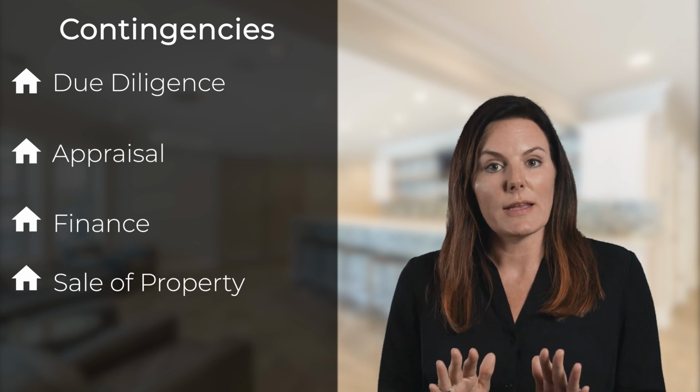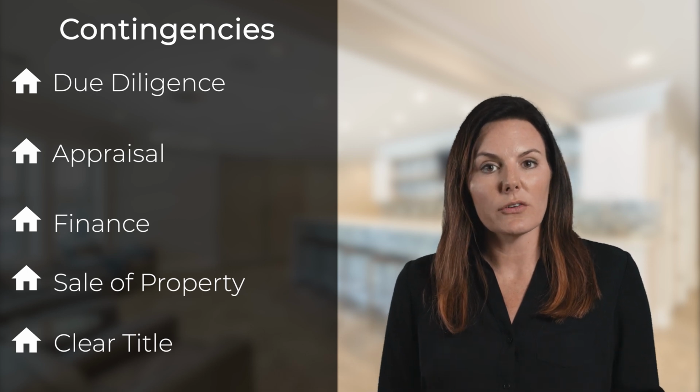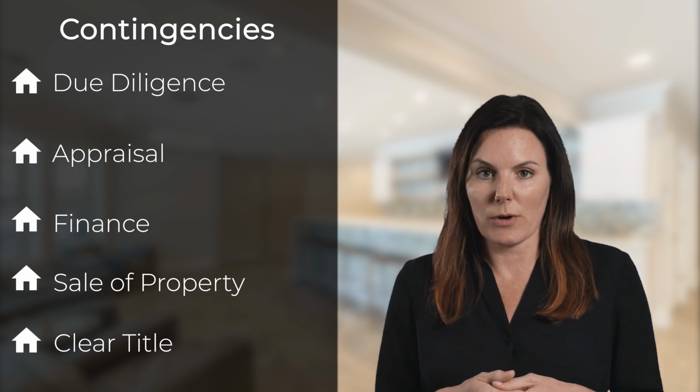So another item that needs to be addressed is title. The attorney will run a title search, and if any title issues appear, they will have to be cleared by the seller prior to closing.